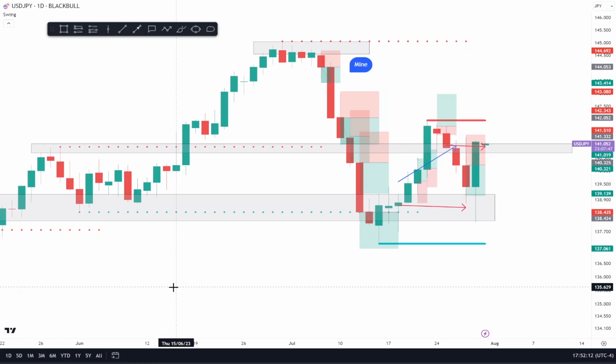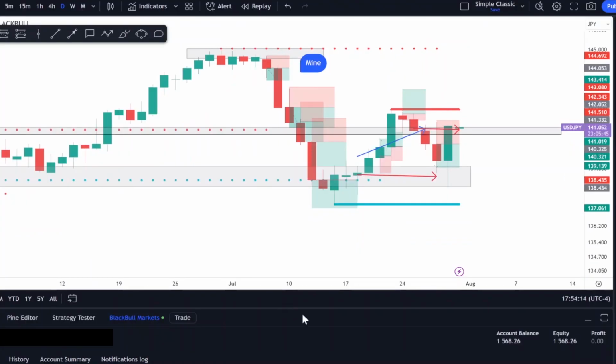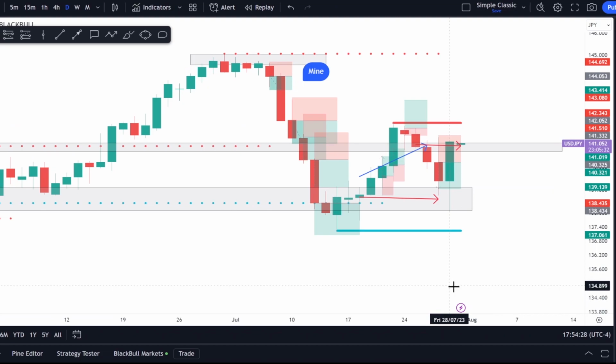So for now, I'm going to be doing some live trading. As I promised, from today, we're going to be trading live. I just want to show you that I'm going to start trading with my live account. Currently I have, down here you can see, $1,568 and some change. And I'm going to be doing 1% of the account and just keep it at 1% until we reach a good amount. So let's go with the analysis today, see what we have.